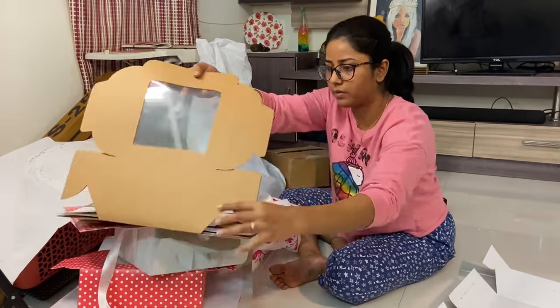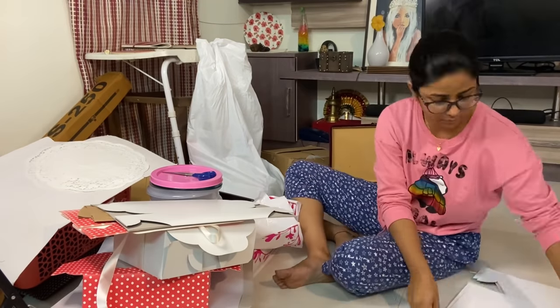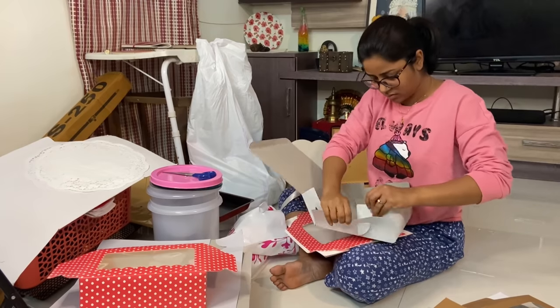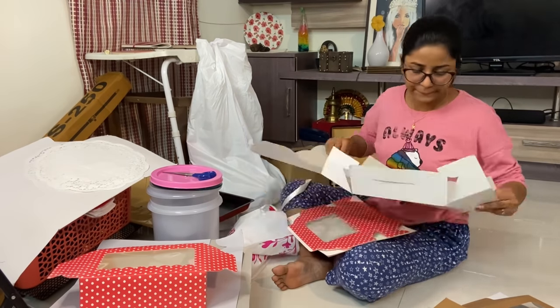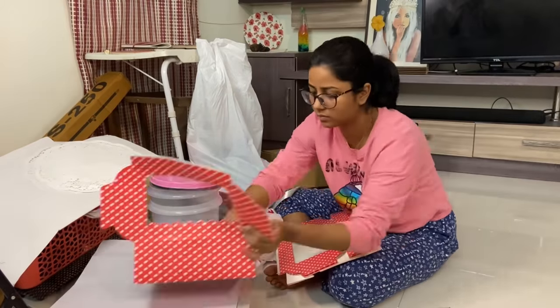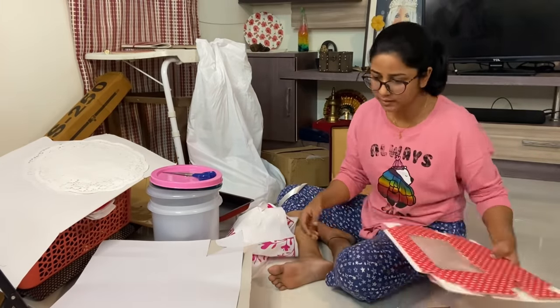And these days you have a lot of options on Instagram and even local stores giving you good quality material. So I just went ahead and bought it from a local store here in Bangalore, and I get a lot of stuff from my hometown too. And I'm just unpacking everything and then keeping everything in order so that they're easily accessible.